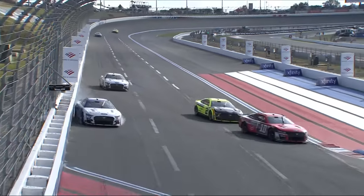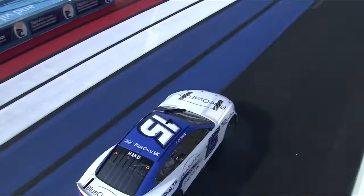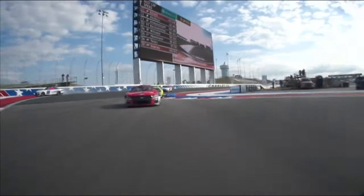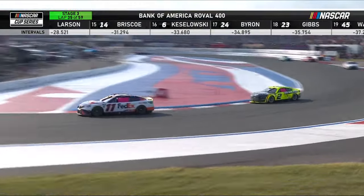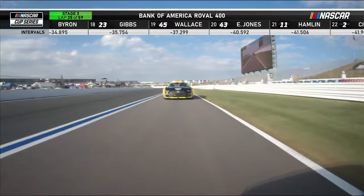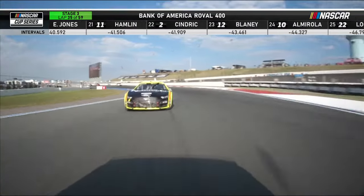Yeah, Joey was trying to allow the car on the inside, the 10 of Almirola, to get through. So he backed off really early to fall in line there. Cindric plows into the back of him. Apparently that's how you drive when you're 7 points out of making it to the next round of the playoffs. But we've just seen a little aggression here. A difficult day for Trackhouse Racing as well.